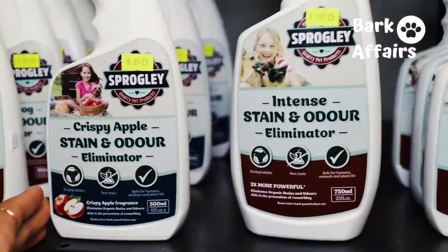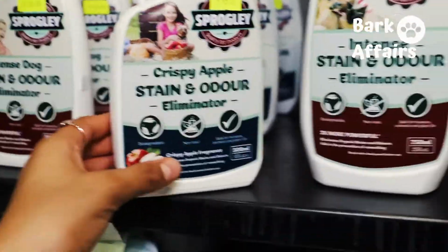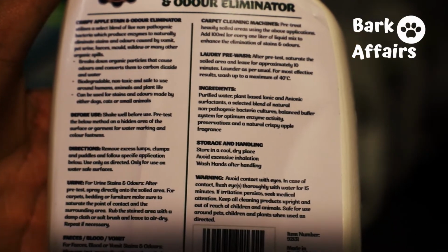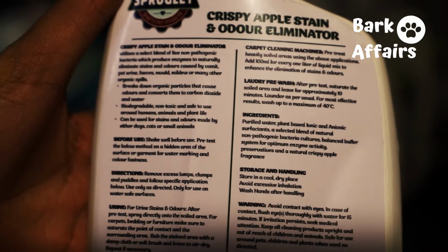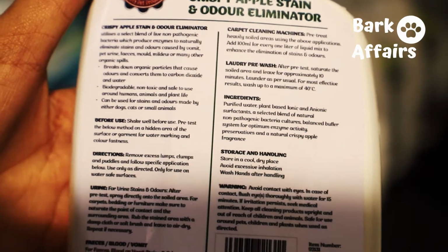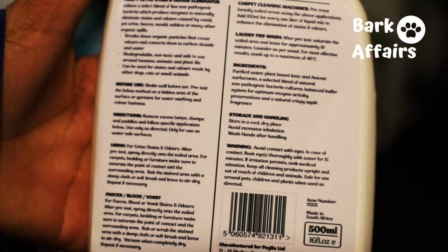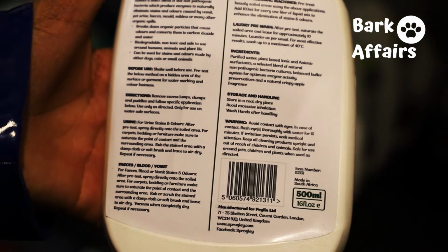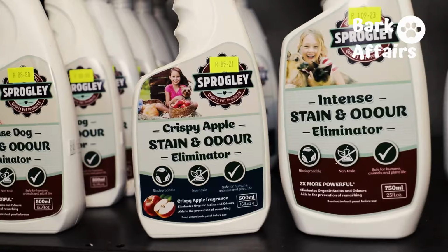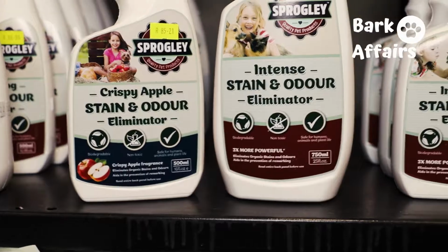Okay. Oh, they have Crispy Apple stain and odor eliminator. So guys, this would be very, very good for stains, because obviously when you have a dog, they are going to make messes. So this is just very helpful. As you can see, let me just turn it around so you can see there. It says here, utilizes a select blend of live, non-pathogenic bacteria which produces enzymes to naturally eliminate stains and odors caused by vomit, pet urine, feces, mold, mildew, or many other organic spills.